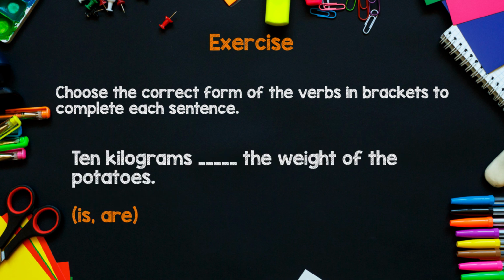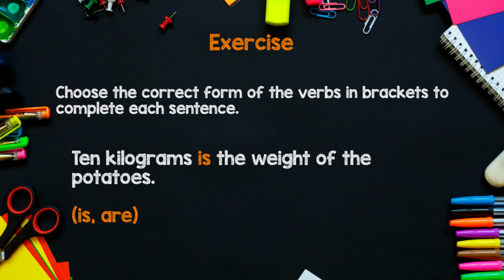And lastly, 10 kilograms something the weight of the potatoes. Is or are? What is your answer? Correct answer would be is. 10 kilograms is the weight of the potatoes.